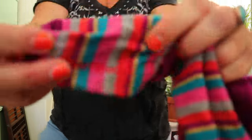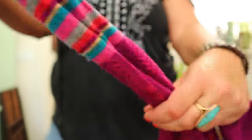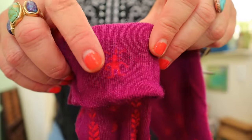And last time I went to the bins, I found him these wool socks. And he was pretty excited because they're like $25 a pair new. It's Smartwool. I just felt them. So I'm either going to keep these and be like, I've got Smartwool too now, or I'll see if people sell pre-owned socks. There's the little guy. That's what I saw first. That's the Smartwool guy.